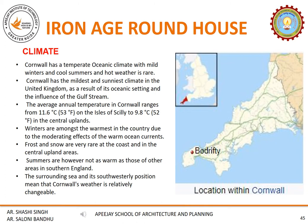The average annual temperature in Cornwall ranges from 11.6 degrees Celsius on the Isles of Scilly to 9.8 degrees Celsius in the central uplands. Winters are amongst the warmest in the country due to the moderating effects of the warm ocean currents. Frost and snow are very rare at the coast and in the central upland areas. Summers are, however, not as warm as those of other areas in southern England. The surrounding sea and its southwesterly position mean that Cornwall's weather is relatively changeable.